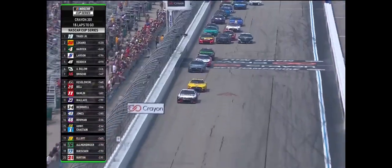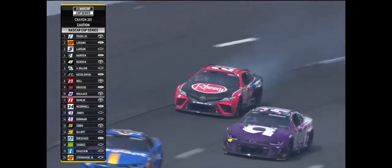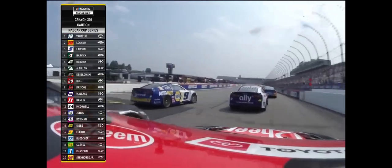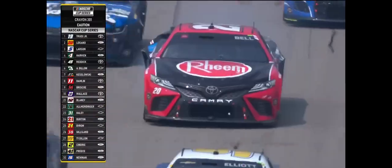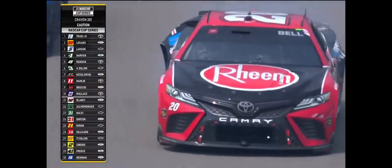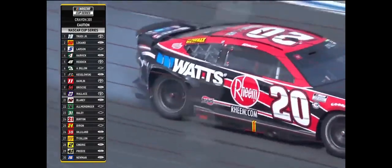as they come off turn 4. On the 22. Oh, the 20's hard in the wall. Christopher Bell, big contact with the right rear and the right front. That car is done. Stay down here. And you look at the damage to the right rear. 20 was running in 8th place.